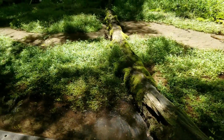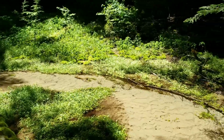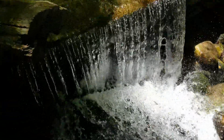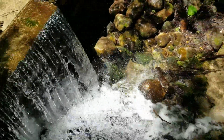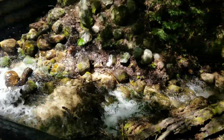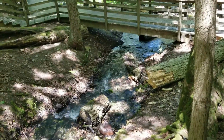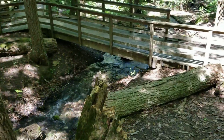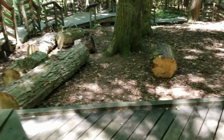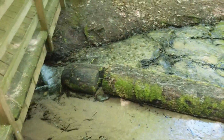But this is only one, so we're going to go on and show you more. Beautiful, isn't it? Look at that. Mother Nature at its finest. Keep walking down here. Yep, this is why we came down here, folks. I wanted to show you guys just how beautiful it is down here. Listen to it, how quiet, how peaceful.